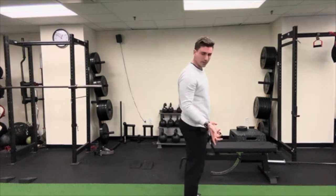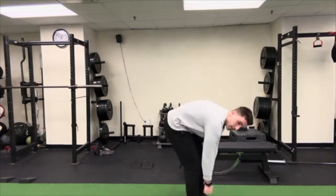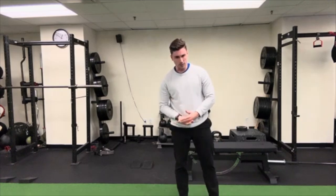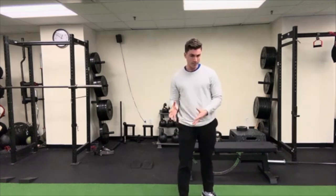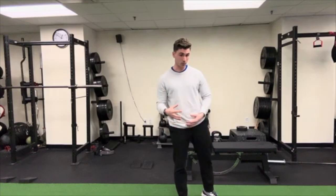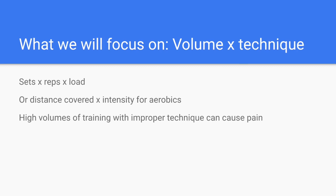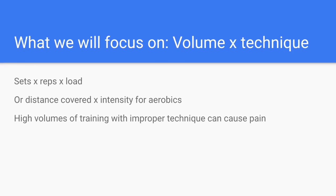But if I picked up a heavy weight and I did this, so that's adding volume to what I'm doing, that can cause some issues. So this is where we want to focus on technique first. We want to make sure that everything that we're doing looks correct technique-wise. So technique is going to be really, really important.